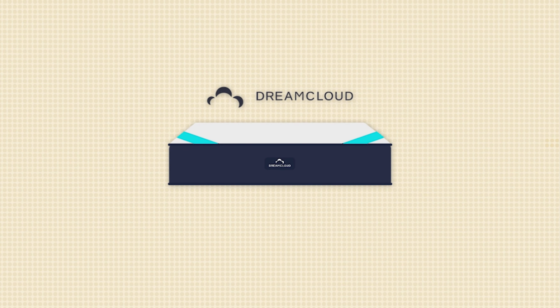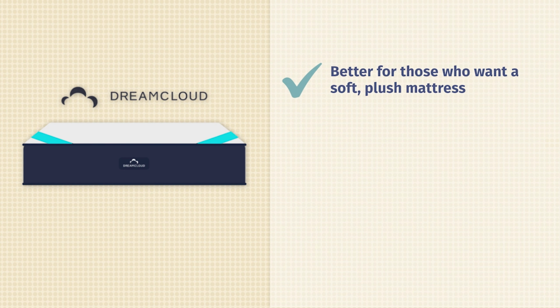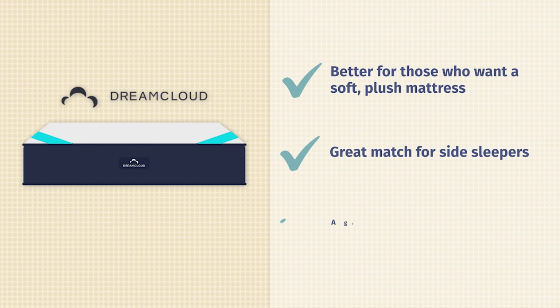Now, in terms of who should get the DreamCloud Premier, I think a better option if you want something softer and plusher overall, you definitely get that with the DreamCloud Premier. And because of that, a better match for side sleepers, better pressure relief on your shoulders and your hips. Last, if you want more of a luxurious mattress overall, something longer lasting, that's definitely a better option for you.